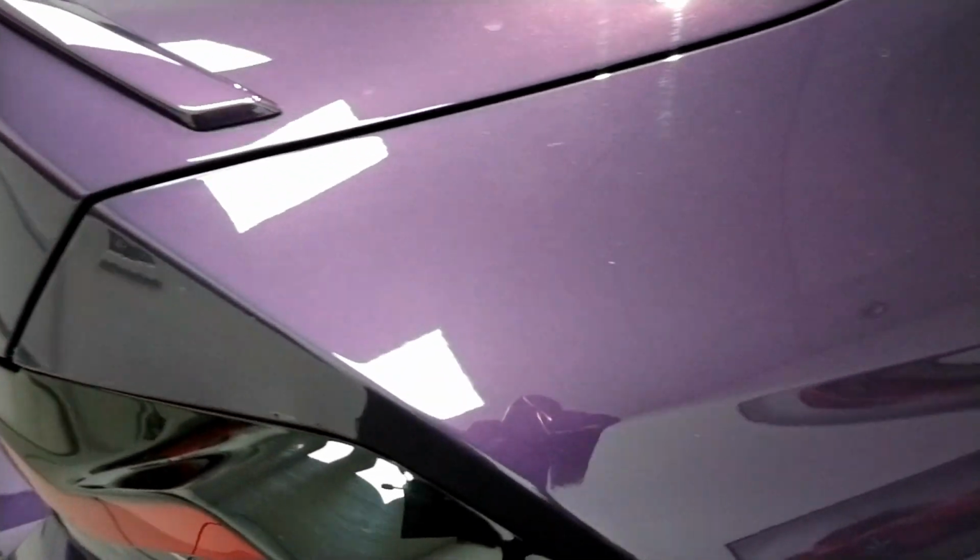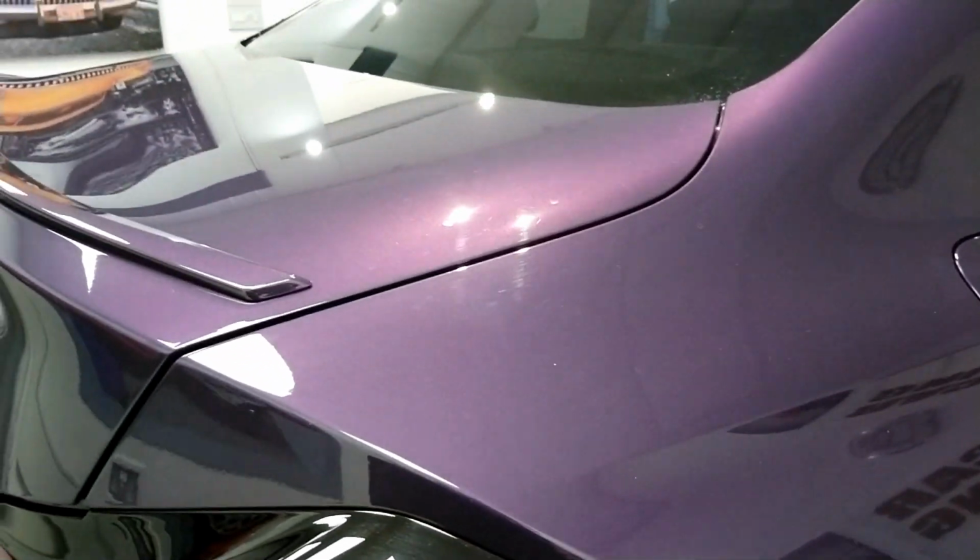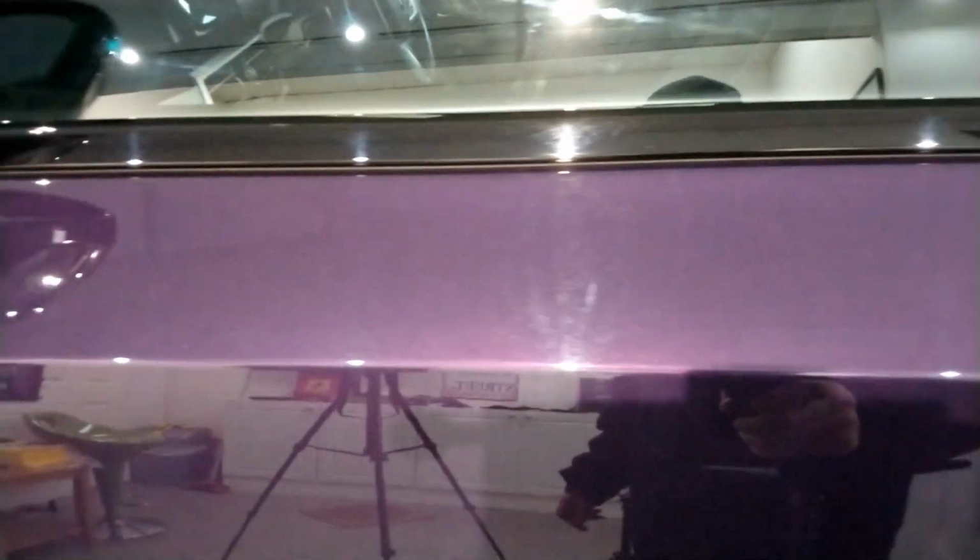So we're just taking a look at the boot lid here at the moment, and you can see what a mess that's in. Absolutely horrendous. Loads of swirl marks, scratches, holograms, everything's going on there in the paintwork. Just going to take a look around here as well, and along the tops of the doors, same again, lots of scratches there, as you can see, in the paint.